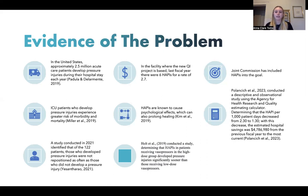The 2019 study determined that patients receiving vasopressors in high dosages were greatly more susceptible to hospital-acquired pressure injuries than those in the low-dose categories. This is such a problem that the Joint Commission has now named this as one of their goals for the year. And lastly, a 2023 observational and descriptive study, using the Agency for Healthcare Research and Quality calculator, determined that hospital-acquired pressure injuries per 1,000 patient days decreased from 2.3 to 1.3. With this, there was an estimated savings of nearly $4.8 million from the past fiscal year to the current one.